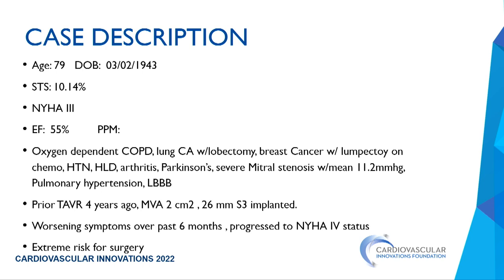She had a 26 millimeter Edwards S3 valve. Over the last 4 years, she's done reasonably well. Not great, but reasonably well. But over the last 6 months, she went on to be class 4 heart failure. Seen again by our surgical team, she was felt to be prohibitive risk for surgery, so we decided to look at options.